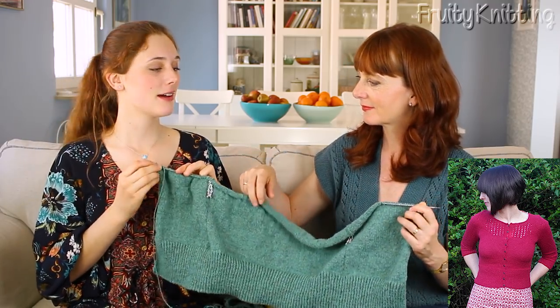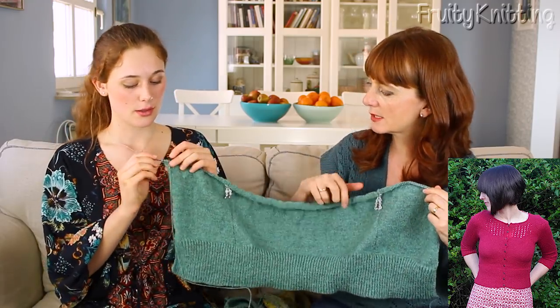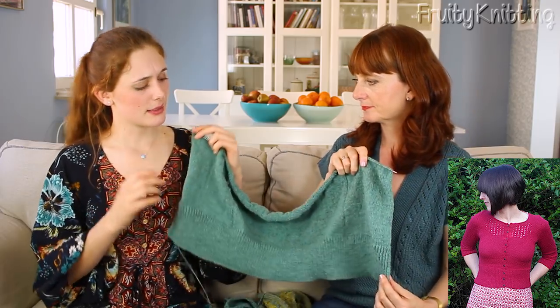Also because it's nice and... I'll put this on. Oh, thank you. It's a nice and tight fitted garment, which will look nice over dresses or skirts, which is what I was really looking for in the cardigan. Yeah, so it's a fitted cardigan. Yeah, and it is very simple.